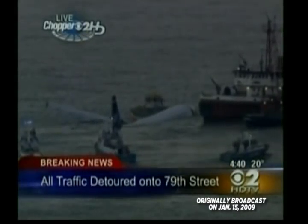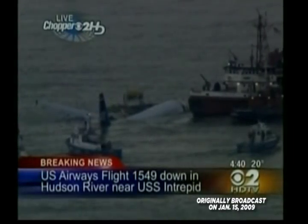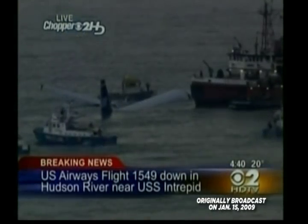Metro Traffic, thank you. Yeah, basically, in summation, stay away from the West Side Highway. There are so many emergency workers there who need the space, and traffic is not an additional element they need to deal with right now. Avoid the West Side Highway, plain and simple.